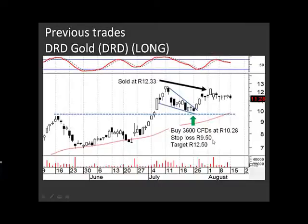Now, it didn't quite get to the 12.50, but there was a day, I think it was the day after the show 2 weeks ago when we put this trade on, and it had a very strong day. Into the close, I thought, let's not be greedy here for the extra couple of cents. Let's take the profit. So I sold out at R12.33, and that allowed us to bank a profit of 7,164 Rand. Keeping with the theme of hitting singles as we have been with the portfolio for most of this year, it's nice to just keep these little profitable trades ticking over. And that is exactly what we've done here.